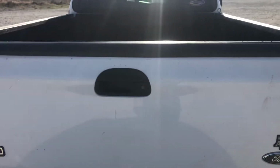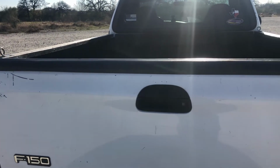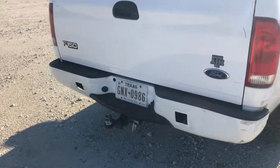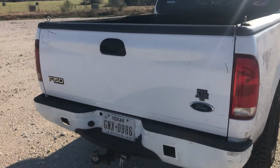Went to a pull-apart yard and pulled this piece of trim off there. I put a few random bolts I have to kind of hold that piece on better, and then put that new backing plate on, and it works real good. Trailer hitch, I pull trailers with this thing. It's not the most powerful for that, but it definitely gets the job done.